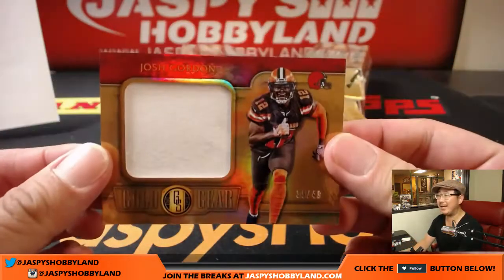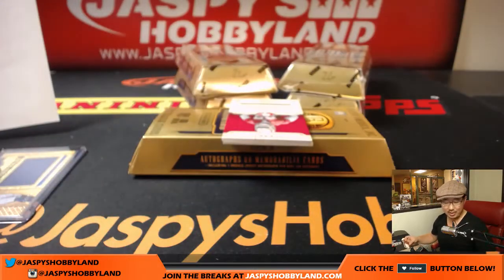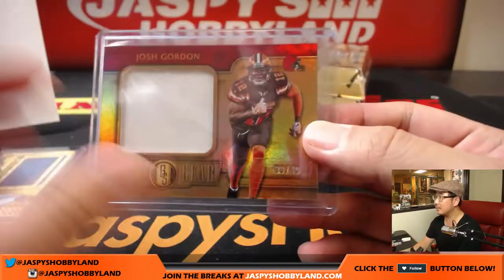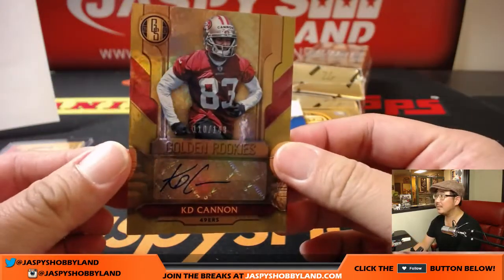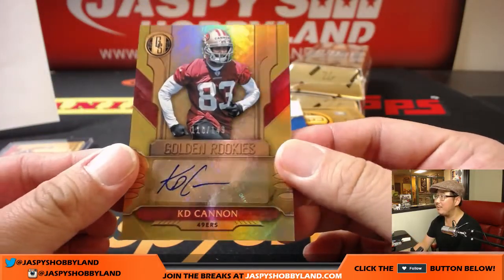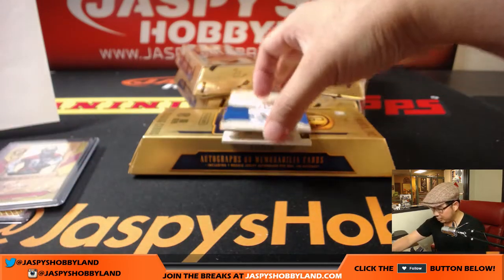Josh, is he ever going to get reinstated? Josh Gordon, 39 out of 49. Nice relic there for the Browns. Rory Wagner with that one. OG Rory. KD Cannon, 110 out of 149 for the 49ers. Travis Rudolph.